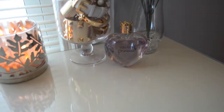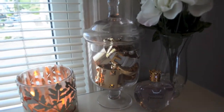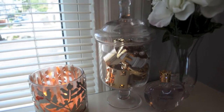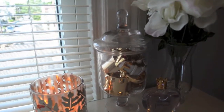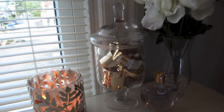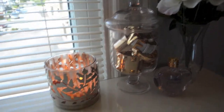And then I have my favorite and only perfume that I own, by Vera Wang Princess. And this really nice glass container is actually from TJ Maxx, and it was in the kitchen area. And I just filled it with some of my favorite bracelets. It makes a really nice ornament on your vanity or on your dresser or anywhere. So I really love the way that looks. I'm probably going to get a couple more of those for my jewelry.